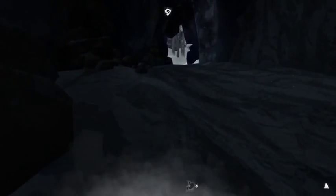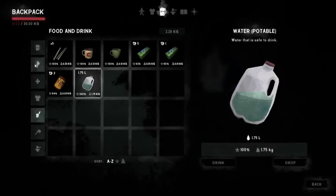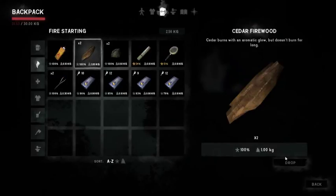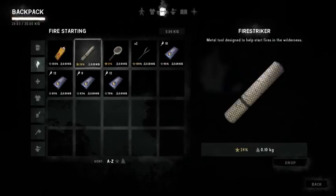Now, I'm not going to walk around with all this stuff on me, so... Man, I'm not sure I can carry much more. Oh, you won't be carrying much more. There we go.